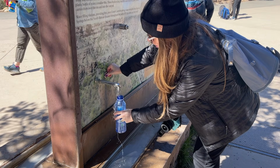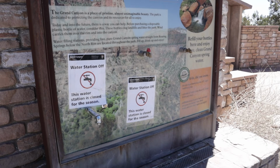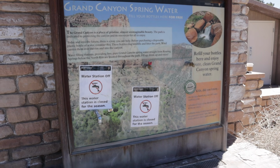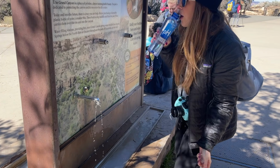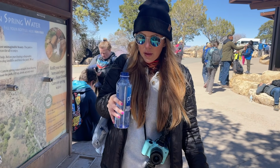I recommend bringing a large refillable water bottle or maybe even a hydration bladder. There are several refilling stations and you can find these on the park map, but these stations aren't usually open during the winter months, so work that into your plans if you want to come somewhere between November through March. These refilling stations use fresh Grand Canyon spring water and it tastes delicious.